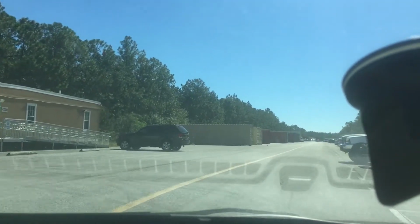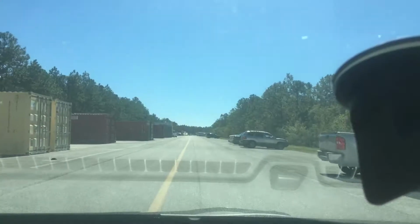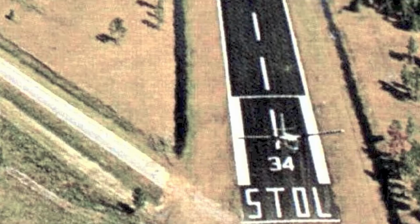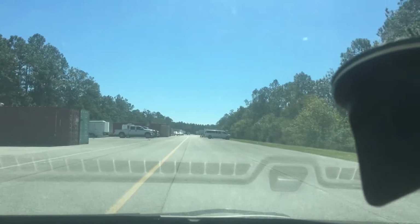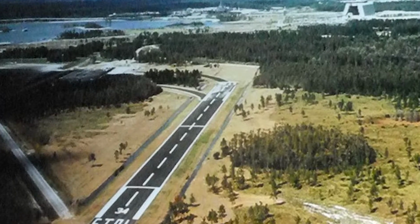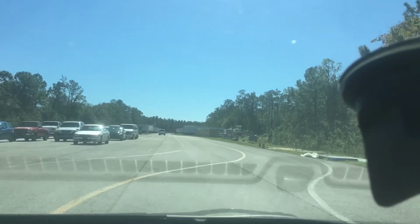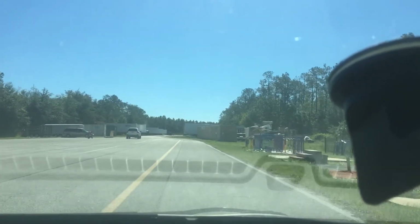So you see this straight shot of road. It's a couple hundred yards long. It looks just like a regular road, but back in the 70s when the park first opened, this was an airstrip, and they called it Stolport, S-T-O-L. That stands for short takeoff and landing, and flights would actually come from Orlando International, or McCoy as it was called back in the day. It would be a 15-minute flight from here, and they would drop off usually high-profile guests here and take off and go pick up some more people. And that went on for about 5 years.